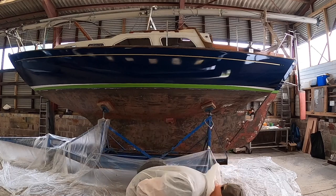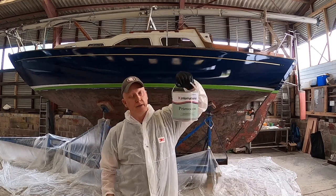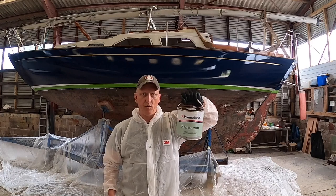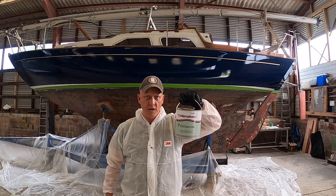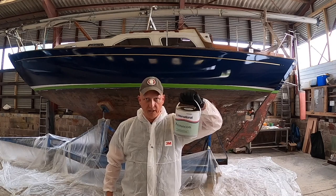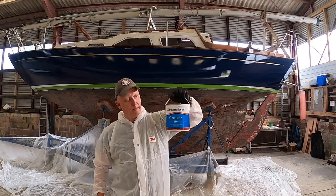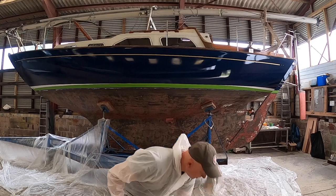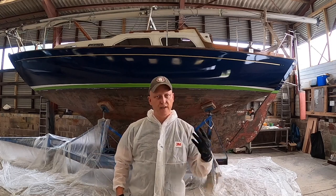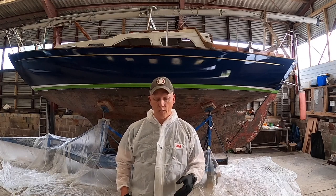We'll use Primocon by International as a primer and barrier coat. This stuff is good if you are not quite sure what has been used before, so it creates kind of a contact bonding layer, and it's also a barrier. And then we keep going and put the anti-fouling on. That's a Cruiser 250. So I got two cans of each. There's 2.5 liters, so I got 5 liters each of primer and anti-fouling for the whole boat.